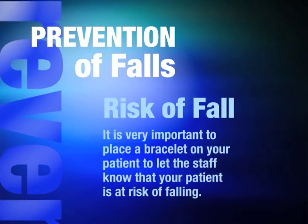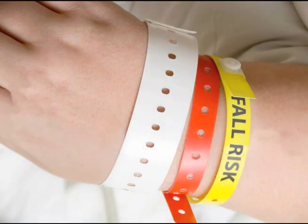Finally, do not forget to put an orange or yellow bracelet on your patient's arm. That will indicate to the staff that your patient is at risk of falls.